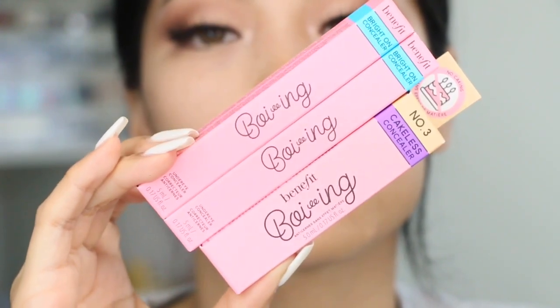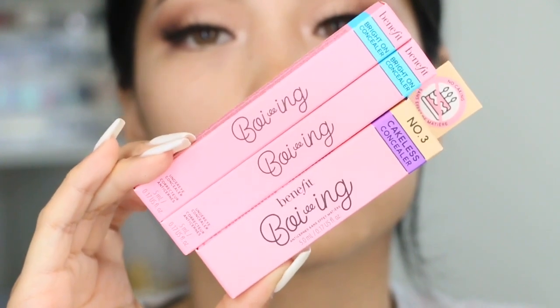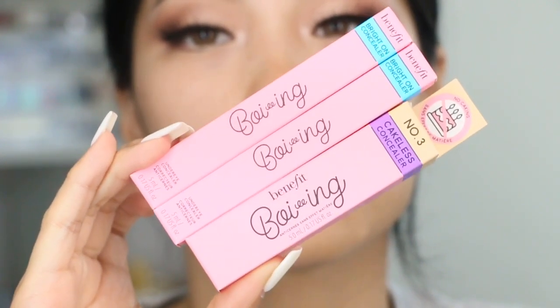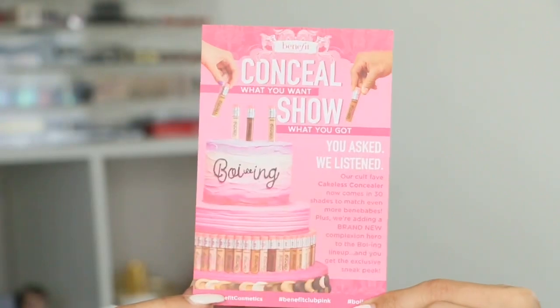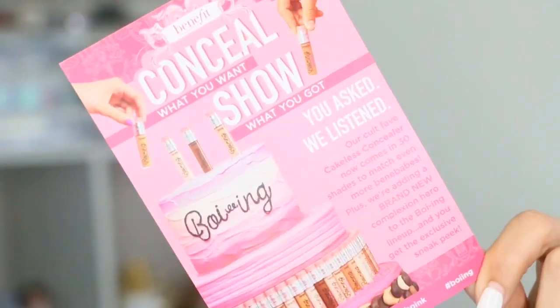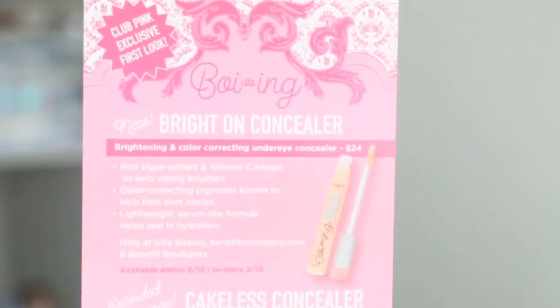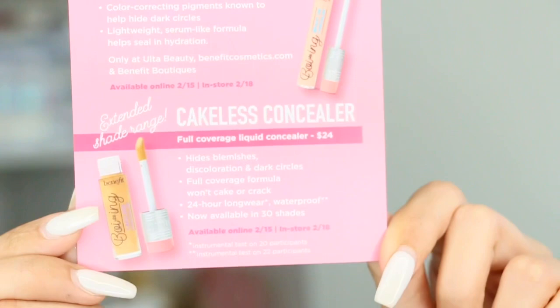In today's video, I'm going to be sharing with you a brand new product by Benefit Cosmetics called the Boi-ing Bright On Concealers. I'm also going to be pairing it with their other concealer, the Cakeless concealer that we all love, but now they have new shades. So now, in total, they have 30 Cakeless concealer shades.